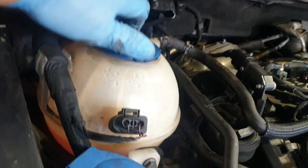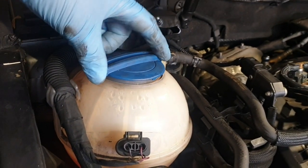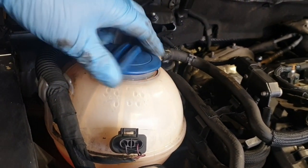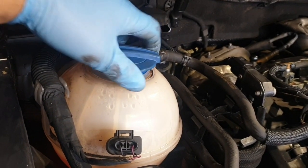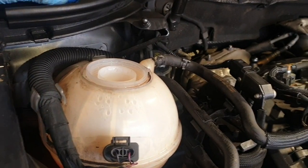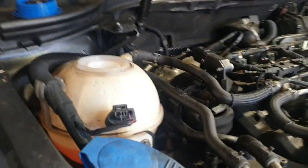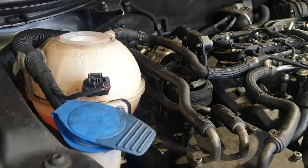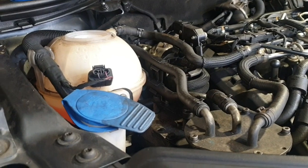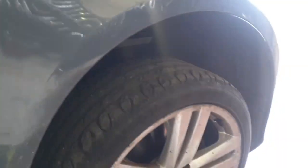Okay, to drain the coolant, you need to open the expansion tank cap and remove it. Then raise the vehicle if you have ramp access, otherwise just put the front of the vehicle on axle stands.